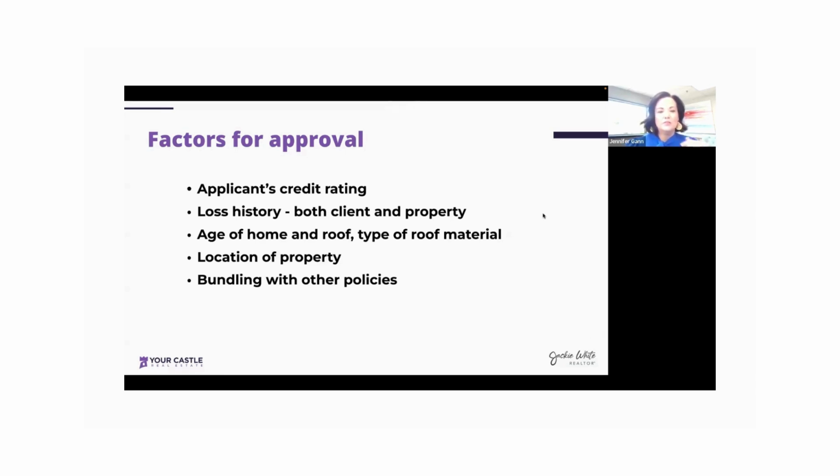To kind of go into some of those other items you have noted on there, once it gets past that initial approval and if a fire survey is required or an inspection piece is required, there are other factors. And like you've noted at the top, the applicant's credit rating. Each of those next steps of acceptability for a certain company, those are things they're looking at, including that loss history.